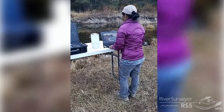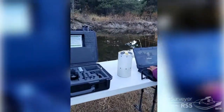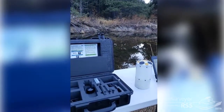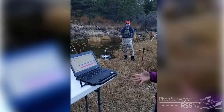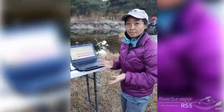I will start by logging into my laptop. And meanwhile, while I do that, I want to mention that before any measurement, we always want to do a compass calibration. And to do a compass calibration, if you're familiar with the M9 or the S5, it's going to be the very same process.